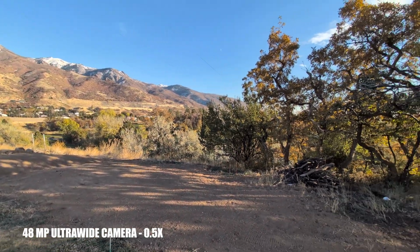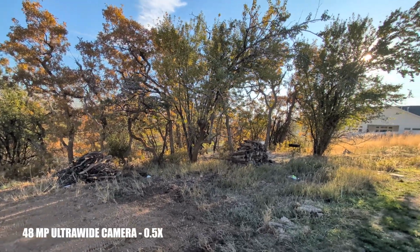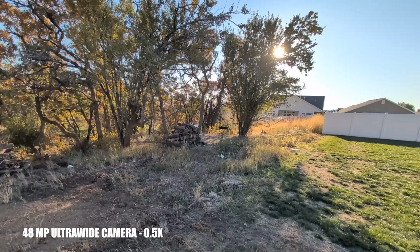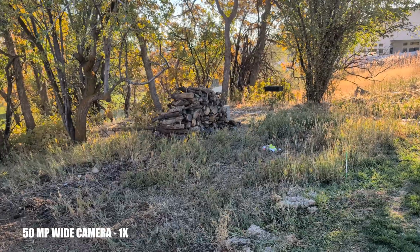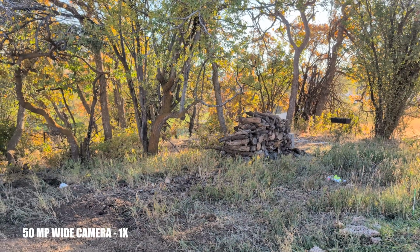One additional item that they added this year is that now I can shoot 24p. Thank you, Google. I've been complaining about that for quite some time, and I'm glad that you finally added that creative capability with that frame rate and resolution.